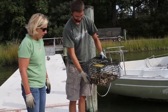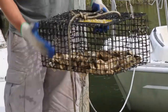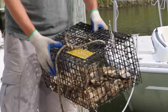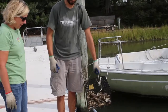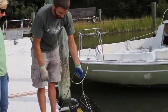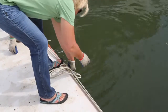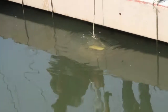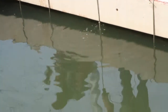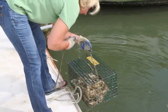That way the oysters won't grow into the side of the cage, so that'll make it easier to pull the oysters out when it comes time to return them, so that you can plant them. That's just another little tip that we've learned over the years. So it doesn't require too much work at all. And then you'll be returning all these oysters into a sanctuary so that they can live and filter the water and hopefully reproduce and bolster the oyster population throughout the bay.